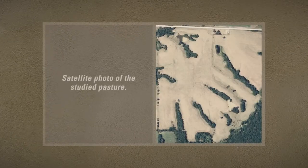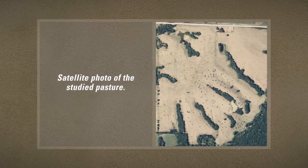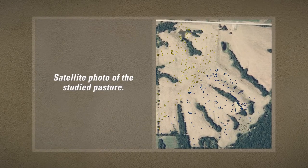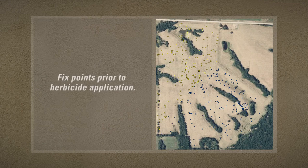This is a satellite photo of the study pasture. Cattle are free to move about. Here are the fixed points recorded by the GPS collars and up-down indicators before any herbicide has been applied. Yellow dots mark grazing activity in the part of the pasture that will be treated with herbicides. Blue dots mark activity in the part that will remain untreated. At this point, prior to weed control, cattle are grazing equally over the entire pasture.